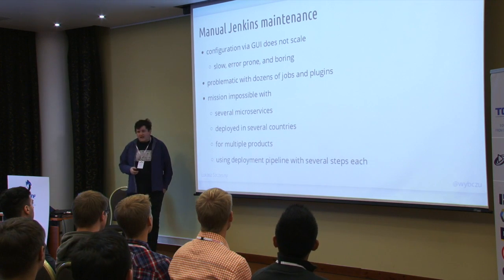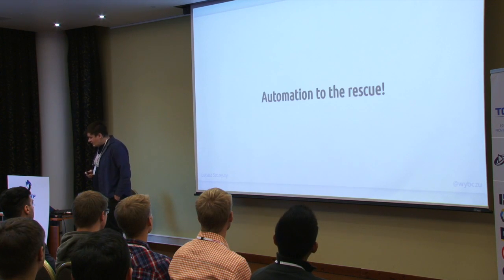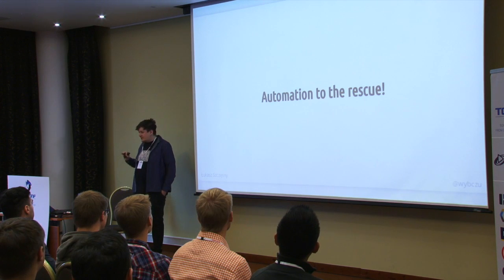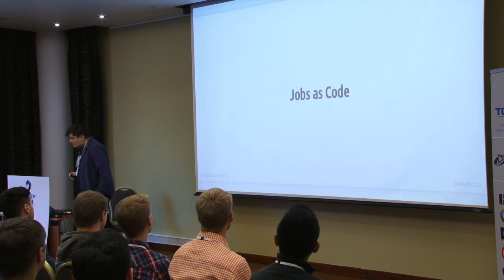So we faced this issue in my previous company, and we decided to automate everything from installing Jenkins to job configuration. Everything should be automated. So let's start with jobs as code.